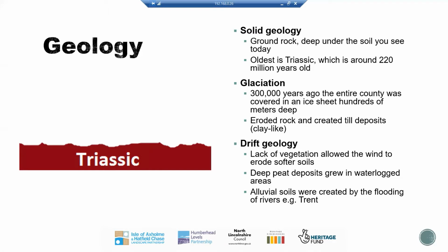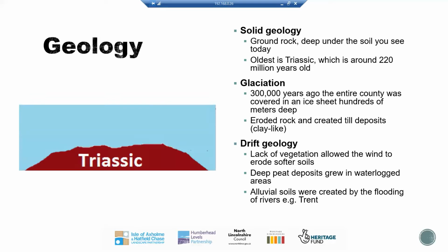The oldest solid geology that we find in this country is Triassic, which was laid down around 220 million years ago, sorry, not 2,200 million. Now, it's interesting because it is Triassic that we find underneath the Isle of Axholme. There you go. So you can just see I've created a little island there, and this is representing the Isle of Axholme here. Now, of course, we had the Ice Age. So 300,000 years ago, the entire county was covered in an ice sheet that was hundreds of meters deep.